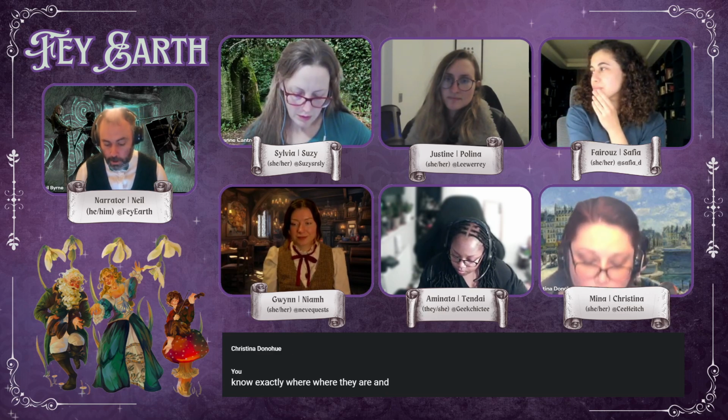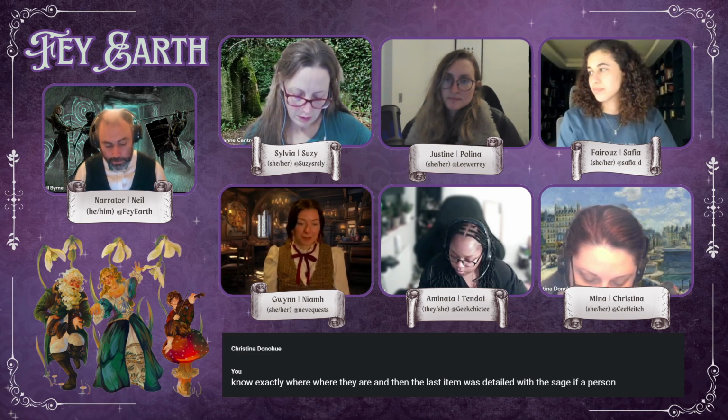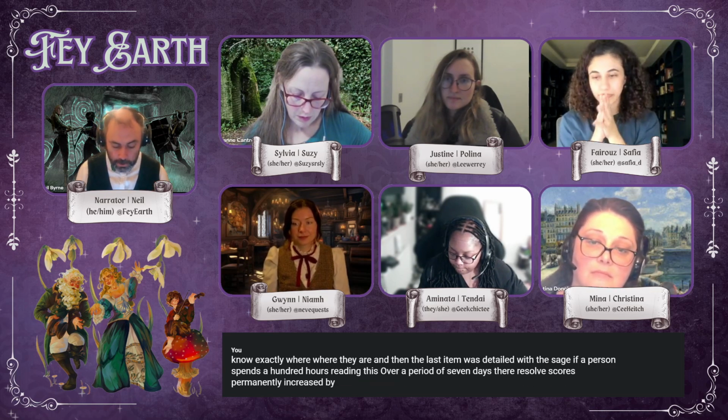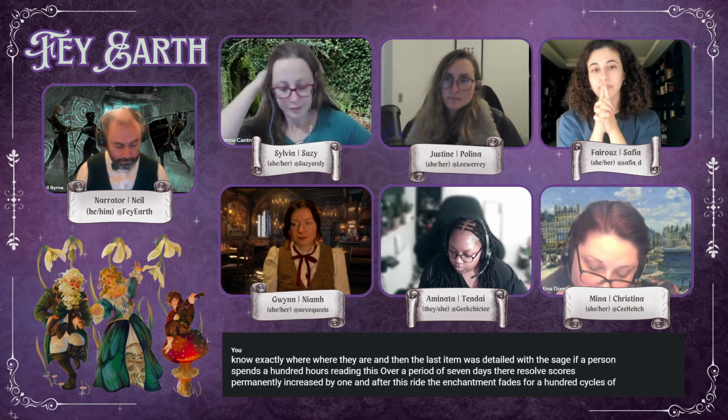And then the last item was the Tome of the Sage. If a person spends 100 hours reading this book over a period of 7 days, their resolve score is permanently increased by 1, and after it is read, the enchantment fades for 100 cycles of the moon.